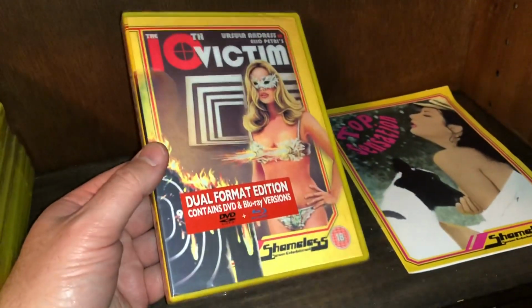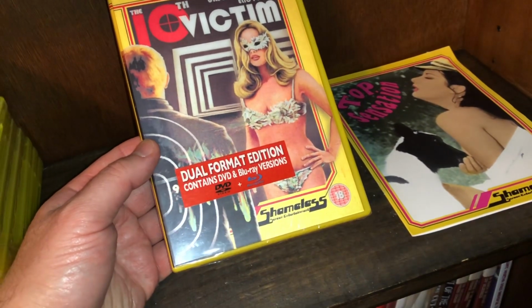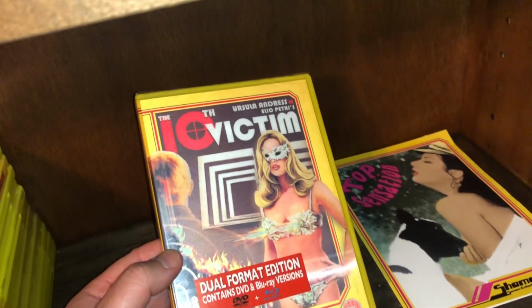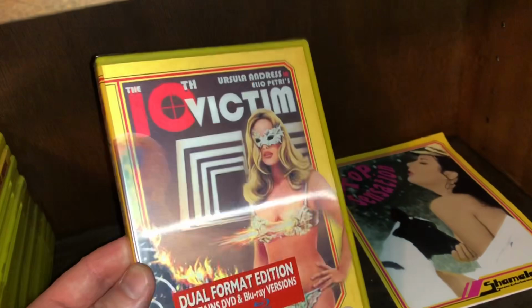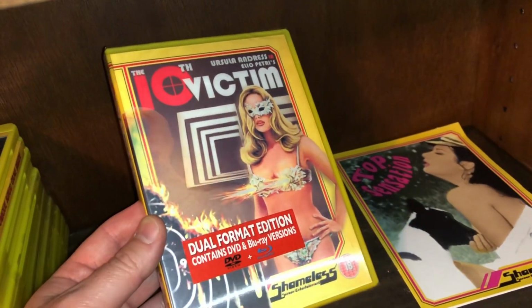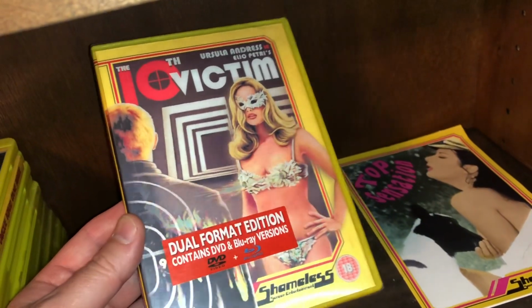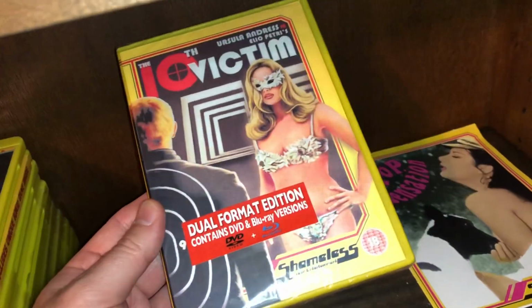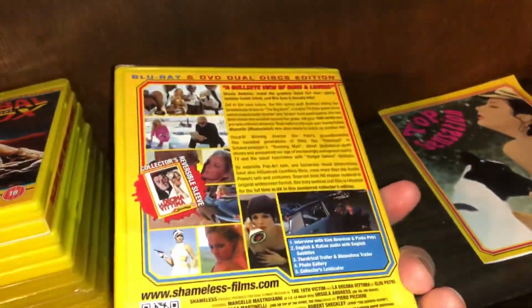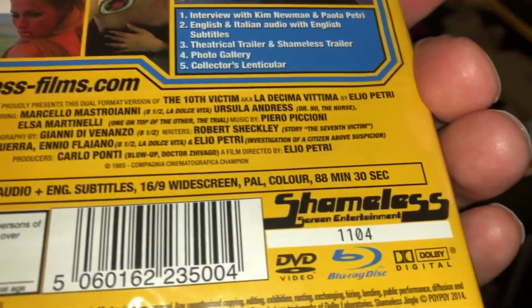This is a Blu-ray DVD combo, but it's in a DVD sized case. This is a dual format edition of The 10th Victim. It has a lenticular cover, but it just kind of shows the depth. Well, I guess not. It shows like she's shooting something out of her boobs, right? She has a boob gun, a double barrel boobie gun, blowing that target to hell. Look at that. And there's the reversible cover. This was number 1104.